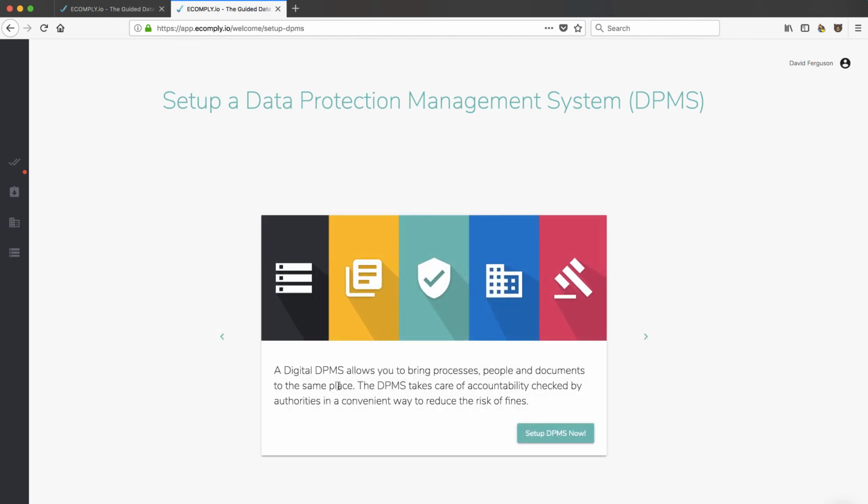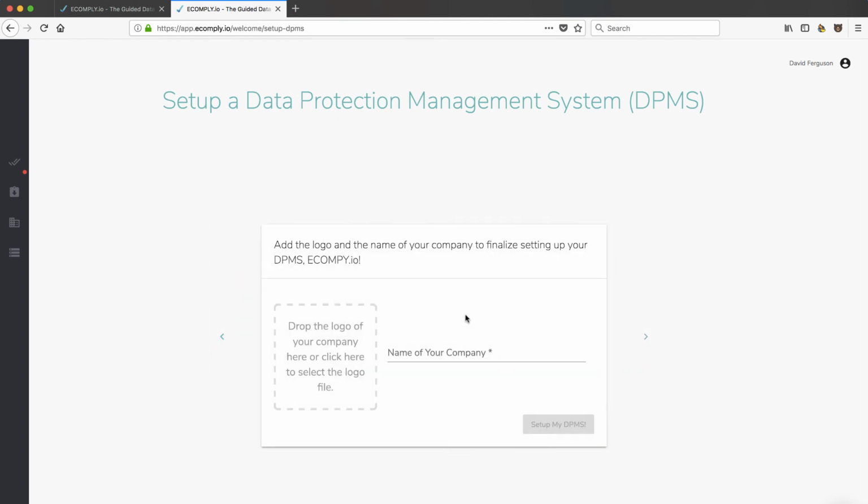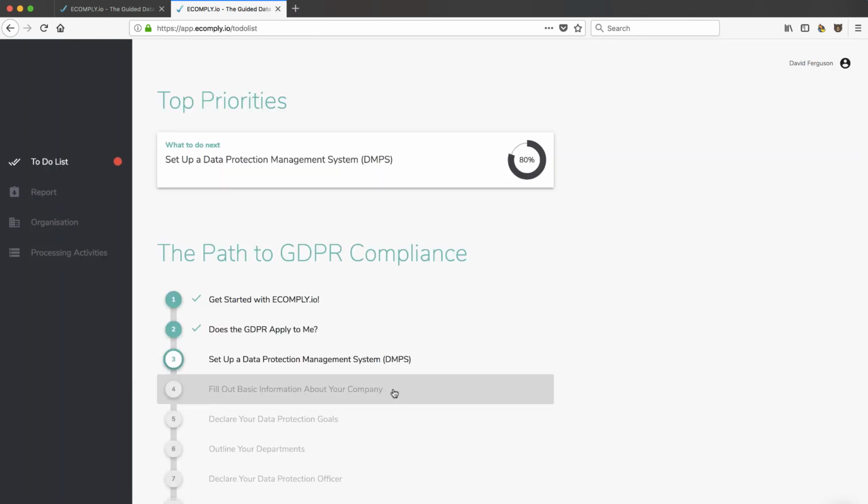Let's see how they're going to help me do this. It's going to tell me what that is. Let's go ahead and set it up. All right, here we go. So you'll see that they're going to lead you through things like putting your company name. I guess all this is toward building that report with your logo and your things like that.